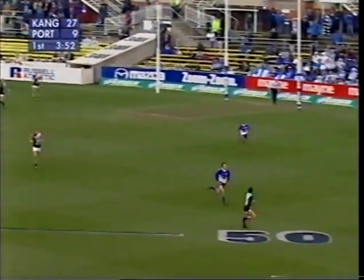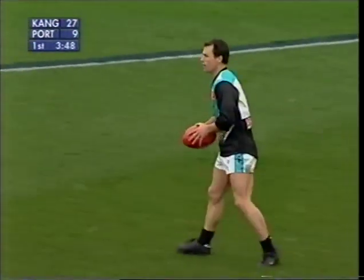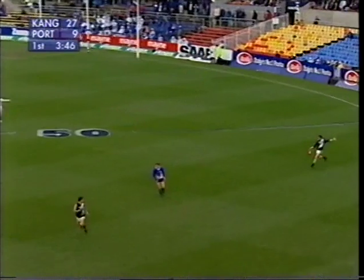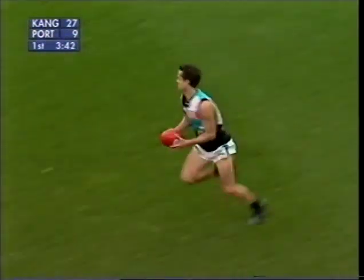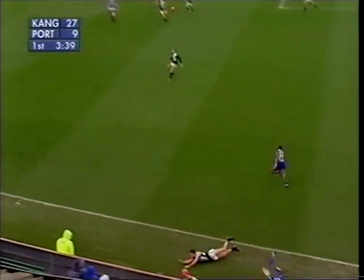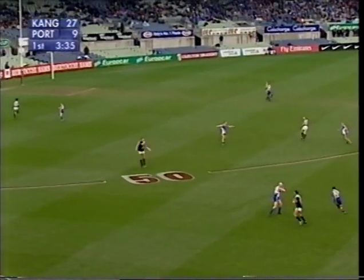So Corns is taken high in the tackle, gets the free kick, takes it outside 50 and finds Montgomery. His third possession coming up. Got a man running for him. It's Wanganeen. Has Pickett to beat. Ball sits up beautifully for him. He can draw the man. He does so. He just chips it over the top towards Wakeland. And he marks about 60 metres out from goal.